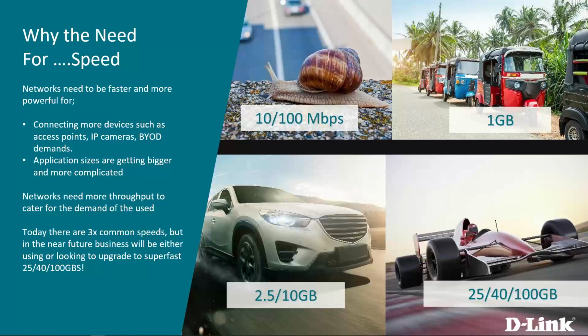2.5 is very interesting. Actually, 2.5 is quite new. It's probably one of the newest on here. Yeah, it's not the fastest, but it's that interim between 1 gig and 10 gig, isn't it? And I think it's mainly Wi-Fi 6 that's caused the rise in popularity for it. Correct, Craig? It has, yeah.